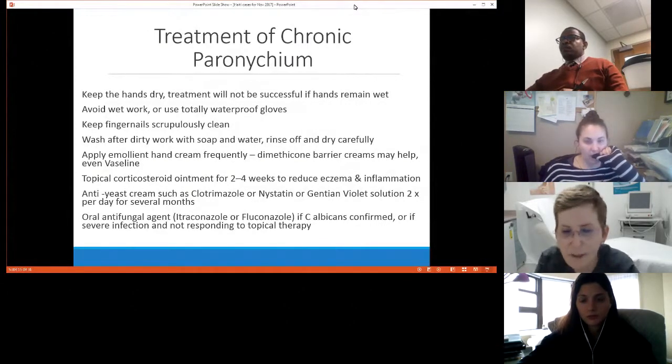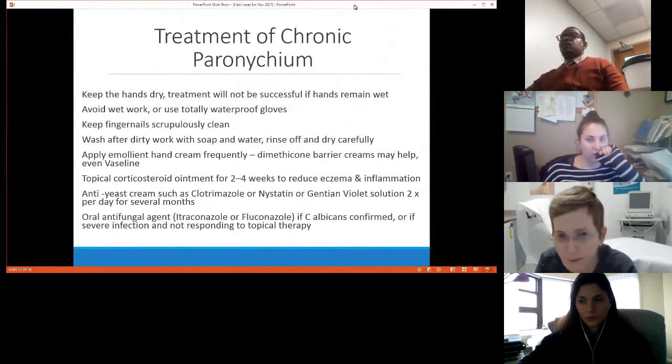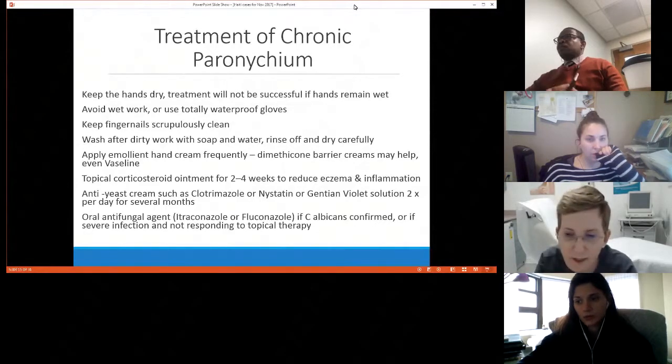So after any time they're doing work and it's messy, they've got to wash their hands with soap and water, rinse off and dry carefully. They can use moisturizers to stop the drying, and use silicone dimethicone barrier creams, or if you don't have that, just plain pomade or Vaseline.